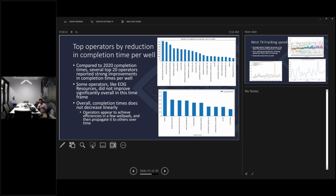And here you really see some outliers. For example, I've only plotted operators which have a significant number of wells, so it's the top 20 operators. All of these 20 operators have completed a very large number of wells in the last 3 years. Across all of those wells, you see Ovintiv has a 60% reduction in completion time per well, which is quite significant. Another very significant one is, again, Pioneer, which keeps coming up in these analyses, because they're completing a very large number of wells compared to everyone else, and even then, they're achieving very significant growth in their efficiencies.